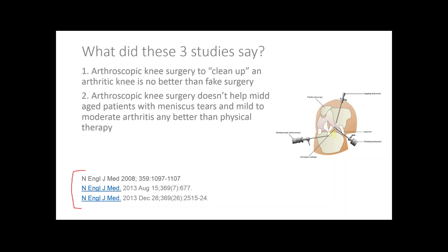Two, arthroscopic knee surgery doesn't help, and sorry, that should say middle-aged, so I'll correct it. That's my error there. Doesn't help middle-aged patients with meniscus tears and mild to moderate arthritis any better than physical therapy. Now, again, that's a shocker for most patients. Most patients believe that physical therapy is not really going to help them, and it doesn't work for some patients. But the answer is meniscus surgery isn't working any better either.